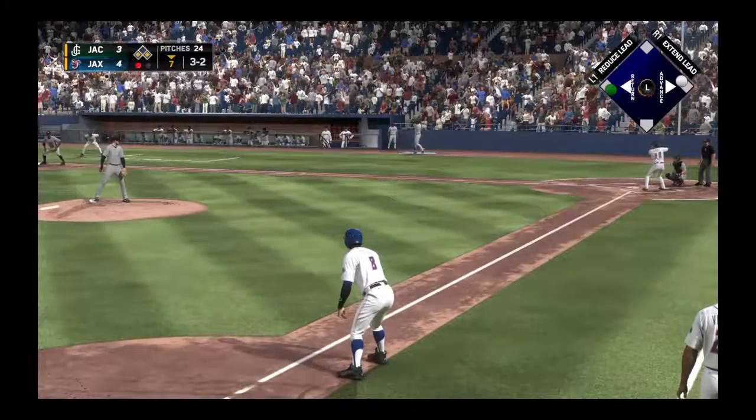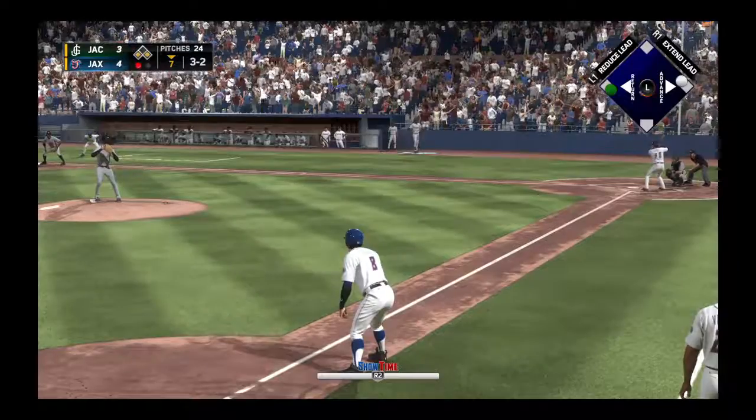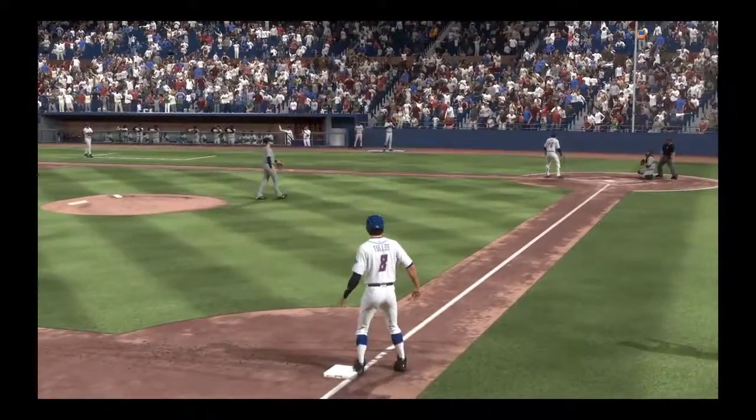Settling in now, Jason Haynes. Third baseman. Come on, big guy. Jason. Get your pitch and let it rip. Let's go. Count is full. Here's the pitch. And he misses ball four.